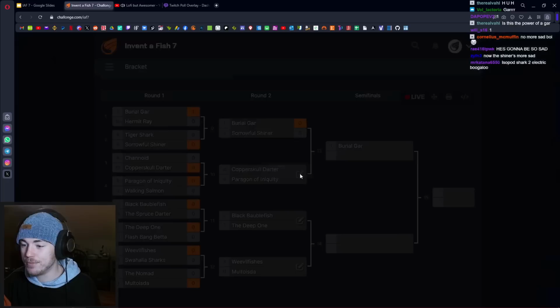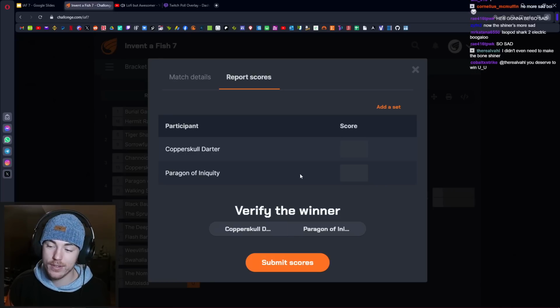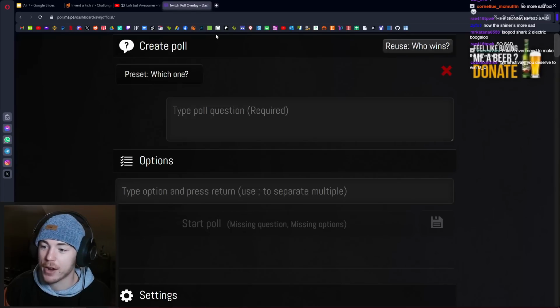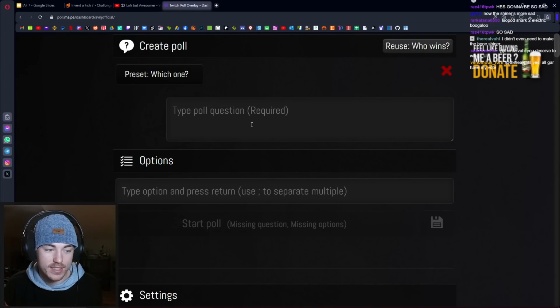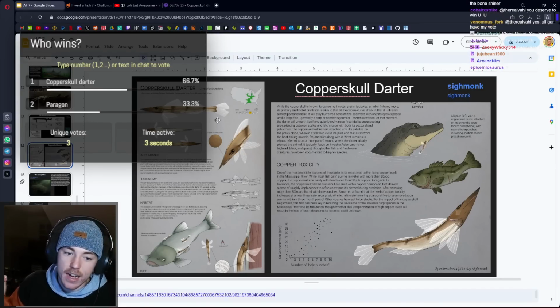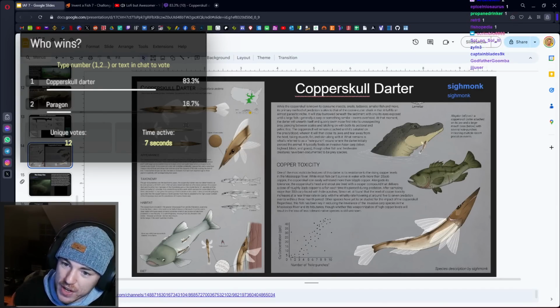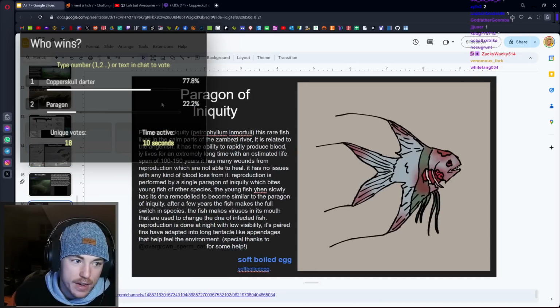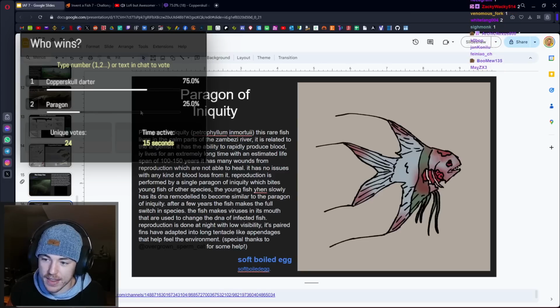Next up, I don't get a vote, but come on. We've got the Copper Skull Darter versus the Paraguan. Why do I keep saying Paraguan, bro? I'm trying to say Paraguay. The Copper Skull Darter, embracing copper toxicity and using it as a predatory mechanism against larger fish, versus Infinite Blood Glitch. That's just what I'm going to call this fish, because that is the concept.